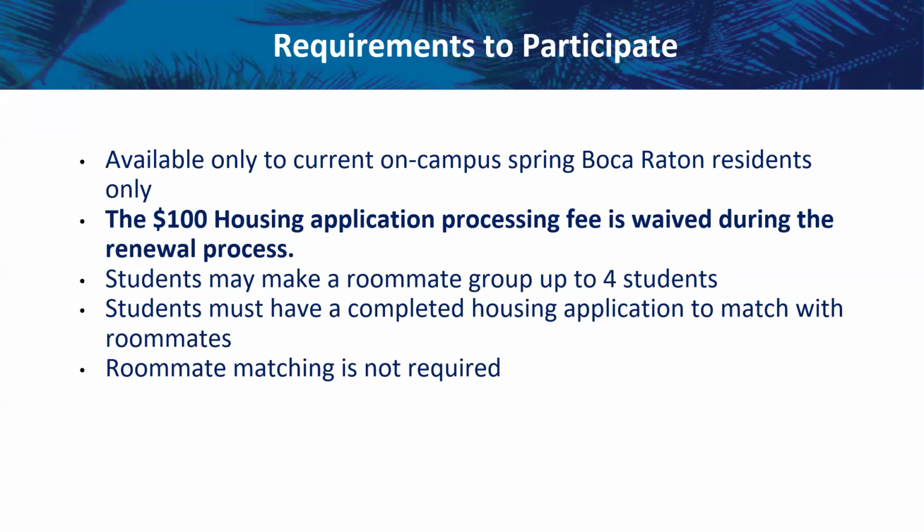Students can make roommate groups up to 4 students. Roommate groups can consist of 2 students, 3 students, or 4 students. Students must complete their housing application before they go back to match with roommates. Roommate matching is not a requirement of this process.